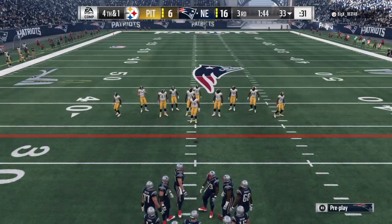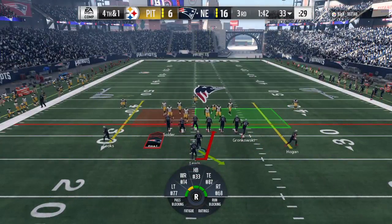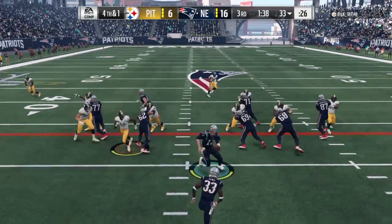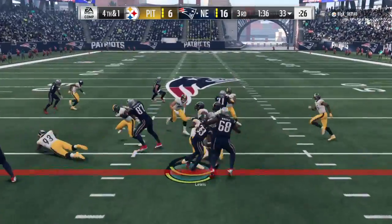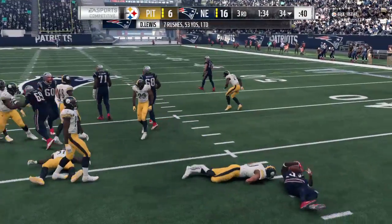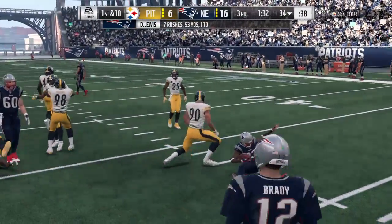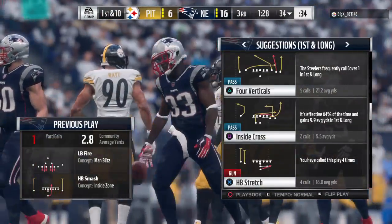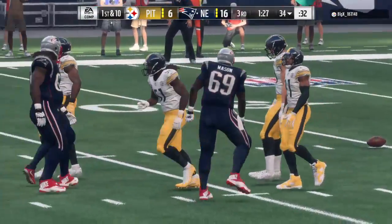And how about this one now? In their own territory, a gutsy call. They're going to go for this on 4th and a yard. Now a handoff here to his running back. And he gets it to the 34. Good enough for the first. It'll be a pickup of only a yard. And they're able to pick up the conversion here on 4th down.